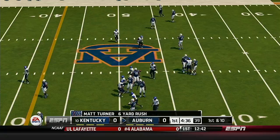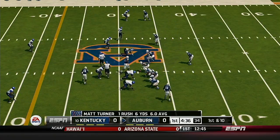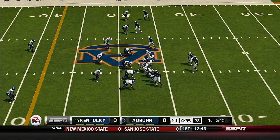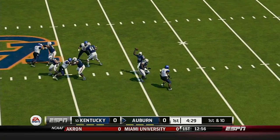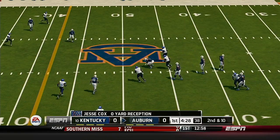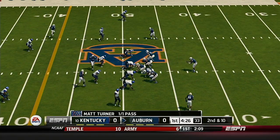They get nice yardage on that run. This is so difficult to defend. Well, this is a perfect illustration of how to run the option, and it was perfect enough to get the first right there. He goes out of bounds. Right around the 48-yard line. That makes it second and 10.